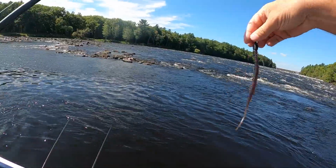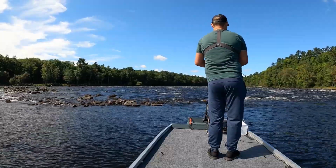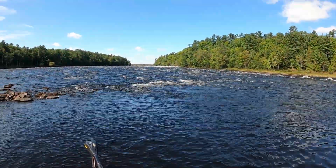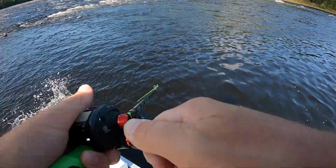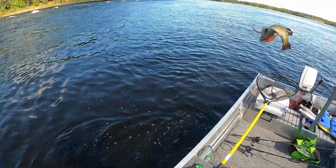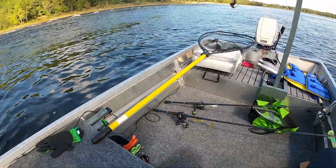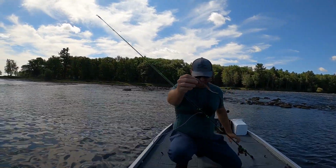Switching to the Texas rigged Fishowie thingy. There we go. Yeah. Okay. For some reason, I think I thought it was a catfish for a second. That was nice. You hit it on the drop. Just fun. Thank you for coming in the boat. So that was on a Texas rigged Fishowie, some weird name.